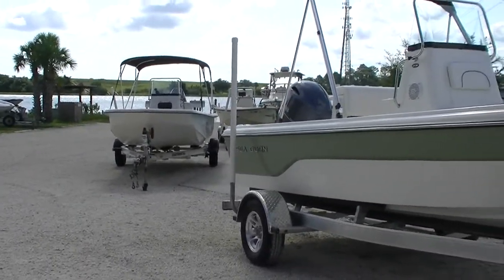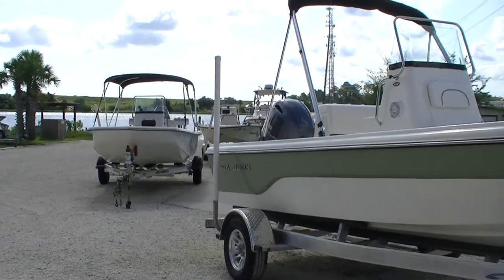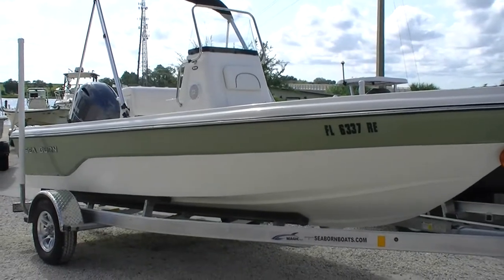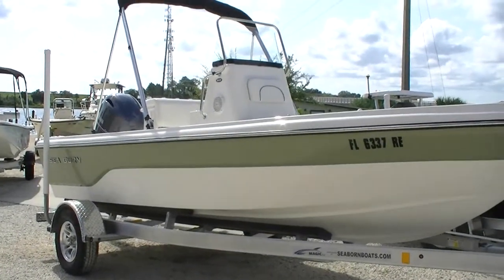And these are all rentals. This is not something you purchase, correct? These are all rentals, or you can actually buy them. We're also a Sundance dealer. So if you want to rent a boat, try it out. If you like it, you can buy one. We'll order you one. Or you can buy that one same day.